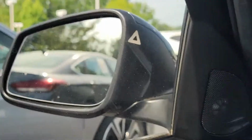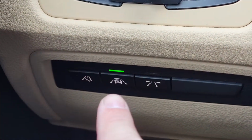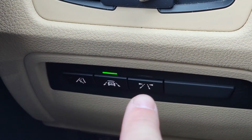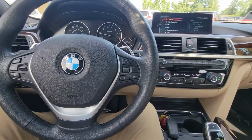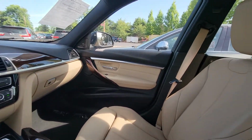And it looks like this one might even have some form of blind spot monitoring built in, which is kind of nice. Yeah, it does. And there's the lane departure, lane centering. So yeah, this one definitely has a lot more features than mine does. Mine just has cruise control, AC, and that's pretty much about it. So yeah, pretty cool car. This is definitely one of the ones that I would recommend on the lot if you're looking for something fun to drive that you can drive every day.